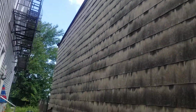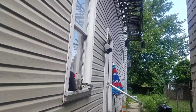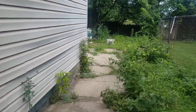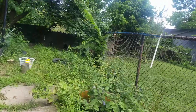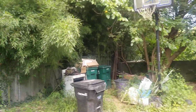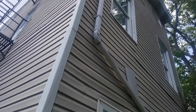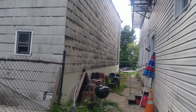This is the house next to it, and we have a tenant who allowed me to see their place. Hello, are you coming in? Good. Okay, and this is the backyard. That's how it looks. I'm not sure if this is the entrance to the second unit or this one, but hopefully we're gonna find out.